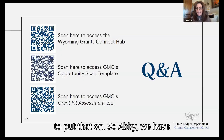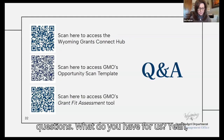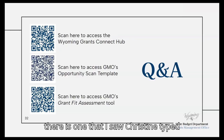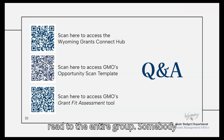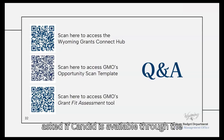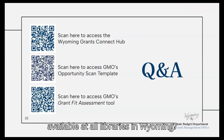So Abby, we have just a couple quick minutes for questions. What do you have for us? Yeah, there is one that I saw Christine typed an answer to, but I think it'd be good to read to the entire group. Somebody asked if Candid is available through the grants office for free, and is it available at all libraries in Wyoming?